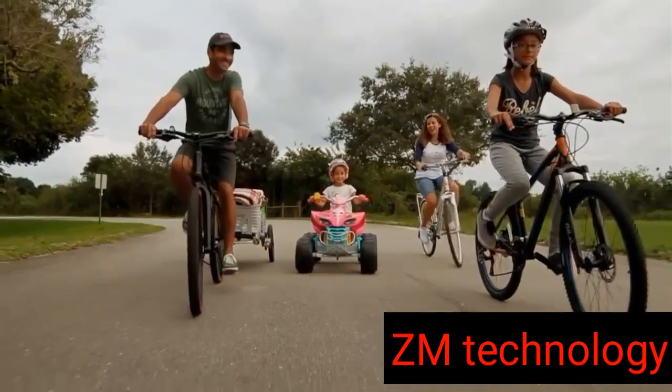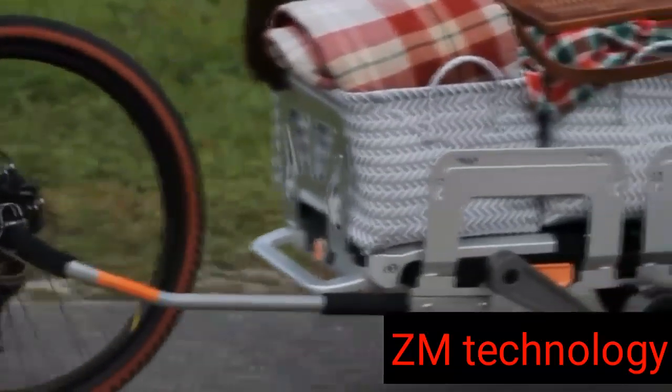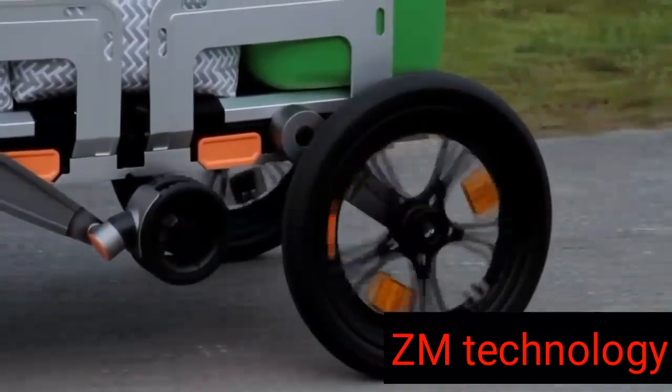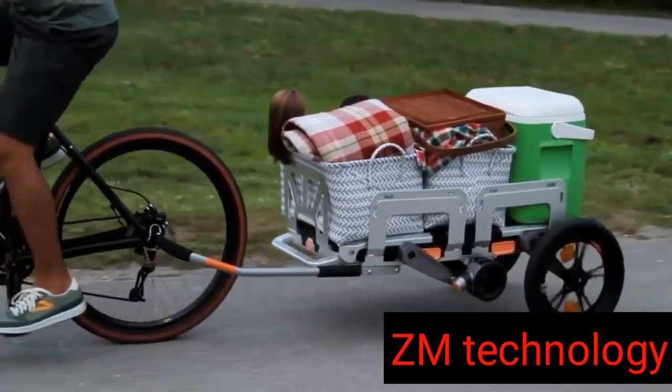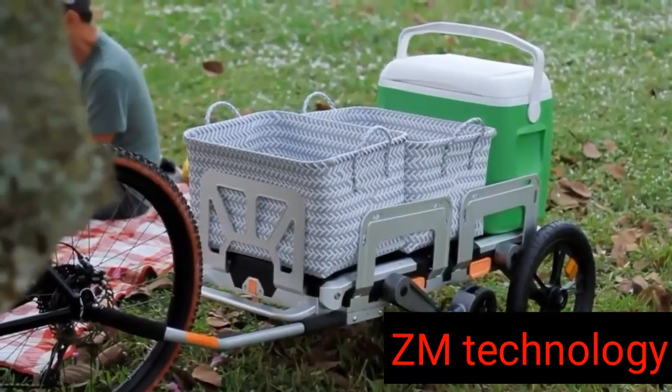And since our family enjoys having picnics and bike rides, now we can load and go with the eRover. So no time is wasted, we make less trips and have more fun.